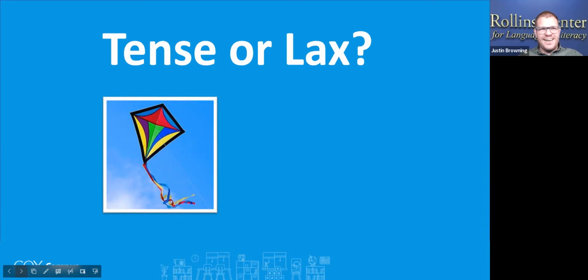K-I-T. I-T. Right? So you should probably feel a little bit of a stretch when you are saying I, and that's actually tense. So when we make the I sound, everyone say I, that should feel a little bit tense. You feel like those muscles moving a little bit in your face. Now let's look at the next word.